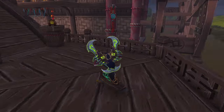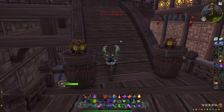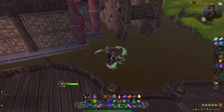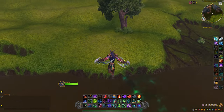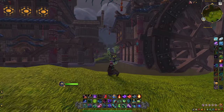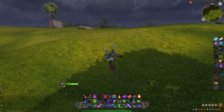That didn't work. Okay, that should have worked. Why didn't that work? It's the real question. This should work. As I had... There we go. Okay, just wrong area. Yeah, you just fly out this way and boom. You are officially out of the Stormstout Brewery. So let's go take a look around.